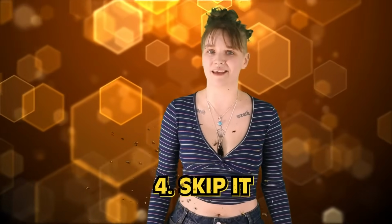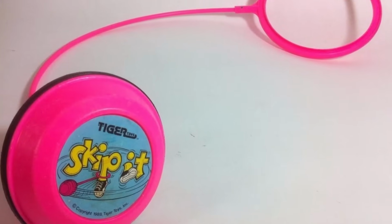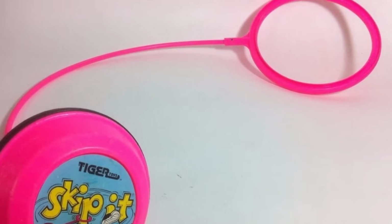Number 4, the Skip It. Whew, my shins hurt just thinking about it. During its initial release in the 1980s, the Skip It toy became a commercial success through its advertisements on daytime TV such as Nickelodeon and Boomerang, as well as other children's programming. It was based off of the toy of the exact same concept, the Lemon Twist from the 1960s.